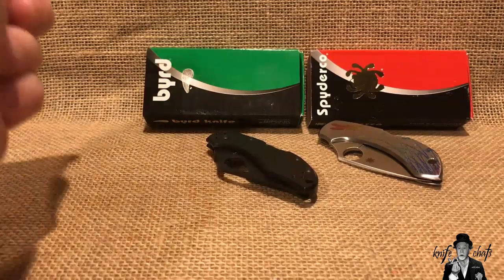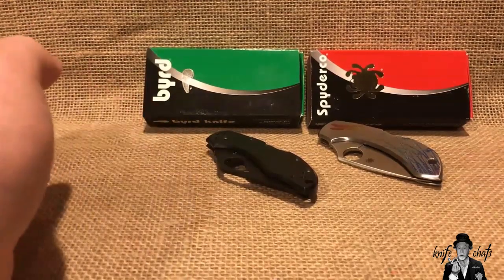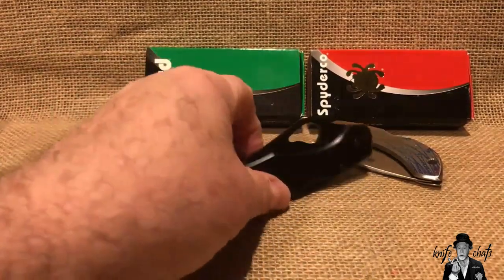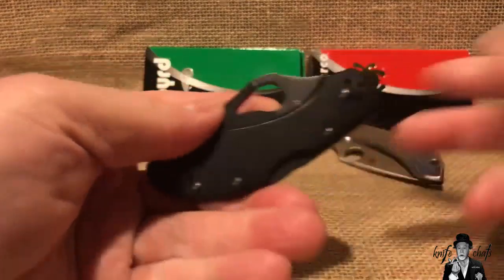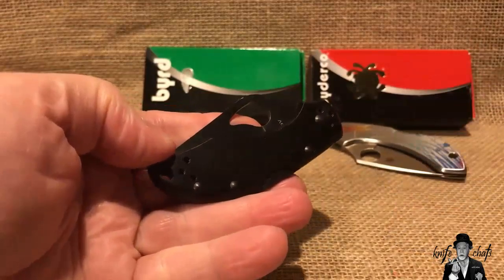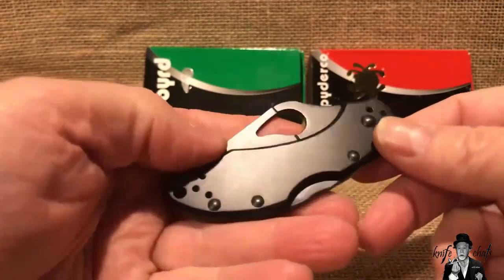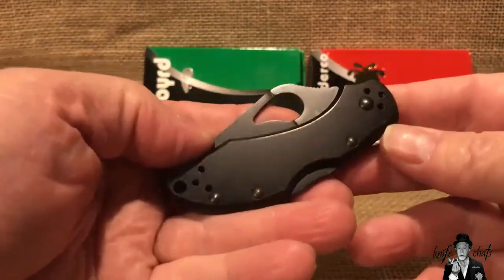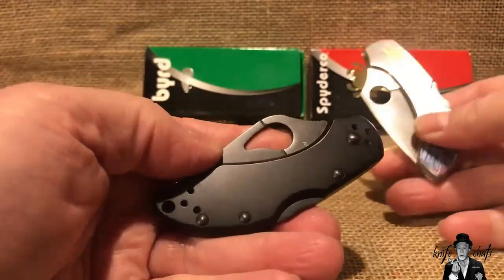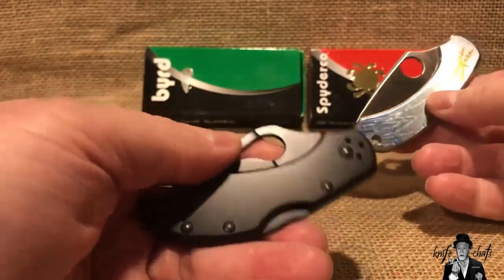Now, the first difference is where the knives are made, and that's something that is a deal breaker for some people. So the Byrd is made in China. Now, there are a couple Spyderco knives made in China. I'm not familiar with all of them. I know the little clip-it tools are made in China, but all of the Byrd knives are made in China. But other Spydercos are made in other countries.